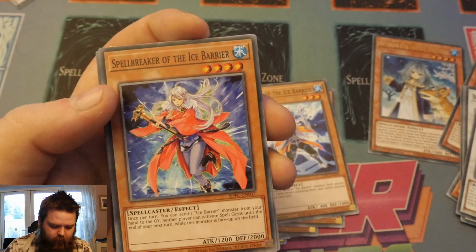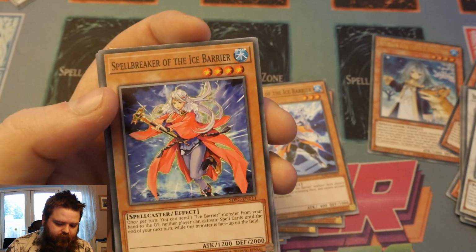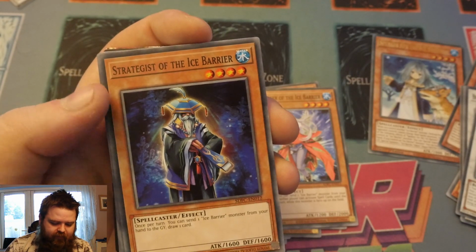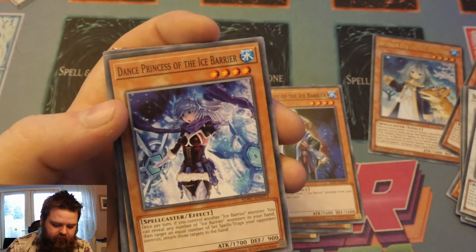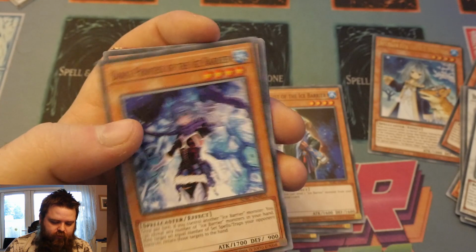Spellbreaker of the Ice Barrier. Once per turn, send 1 Ice Barrier monster from your hand to the graveyard. Neither player can activate spell cards until the end of the next turn while this monster is face up on the field. That's kind of a cool one. I don't mind that. Strategist of the Ice Barrier. Once per turn, send 1 Ice Barrier monster from your hand to the graveyard, draw 1 card. Okay. Dance Princess of the Ice Barrier. Once per turn, if you control another Ice Barrier monster, you reveal any number of Ice Barrier monsters in your hand, then target an equal number of set spells or traps your opponent controls and return those targets to the hand.